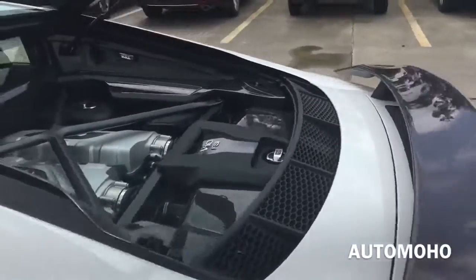Alright, now let's pop the hood and see what the 2017 Audi R8 has to offer. And as you already know, the engine is in the back of the car, so it is a rear mounted engine.